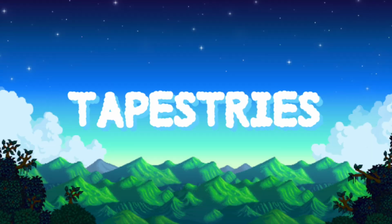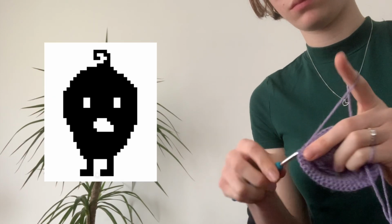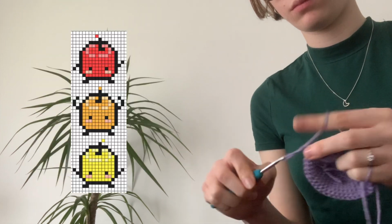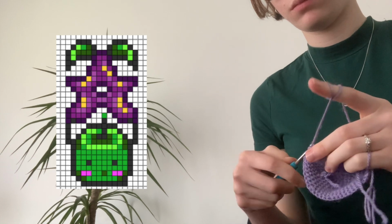For our final category, we have tapestries, which are super easy to make. All you need to do is 1 single crochet for each pixel on the grid. And all of these patterns are free. First, we have my own tapestry design, and as you can tell, he's definitely one of my favourite characters. Next, we have a few different Junimo designs. The Junimos holding the star fruit and the Stardrop are definitely my favourite.